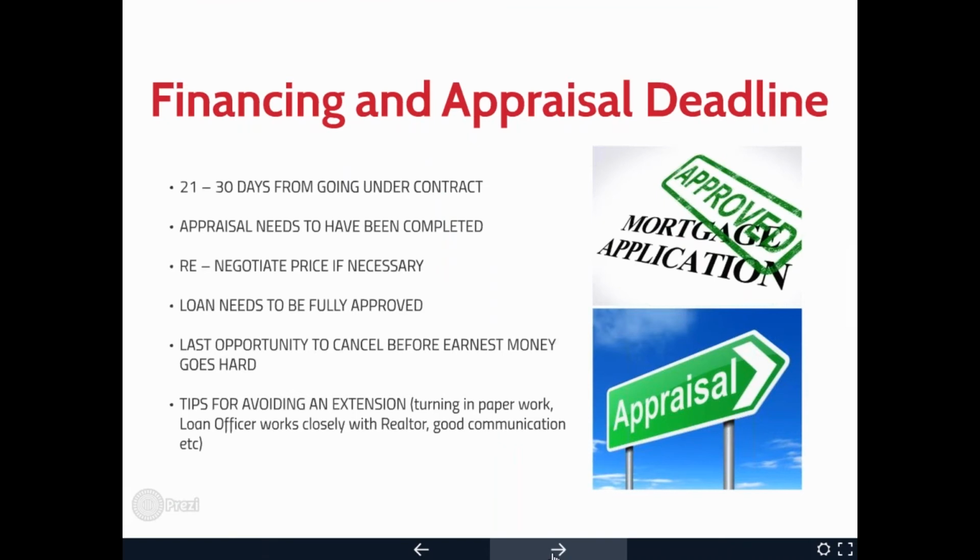Now, this is usually about 21 to 30 days out from when you went under contract. This is really important because this is our deadline for making sure that all your financing is done. You've gone through underwriting, the appraisal's been ordered and it's come back, and we know that the home is going to appraise for the price that you're buying it for or higher. If the appraisal comes in lower than the contract price, this is our opportunity to renegotiate with the seller to get them to come down on price.